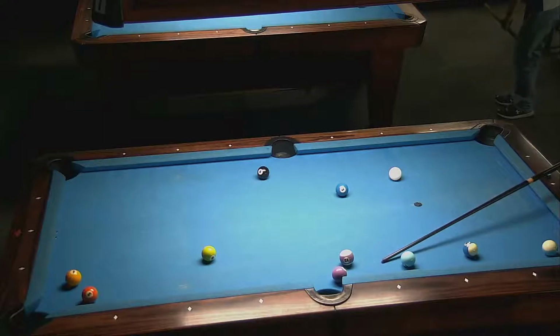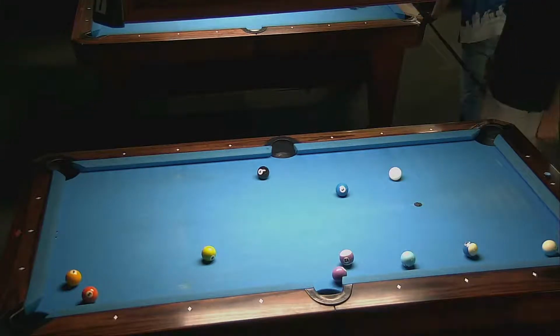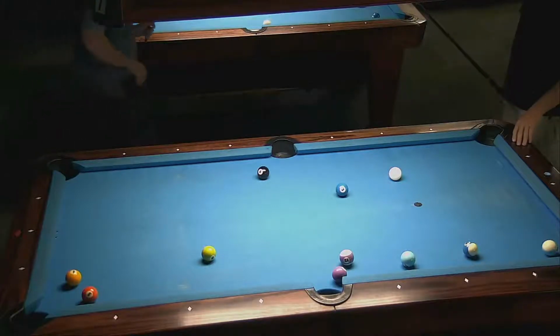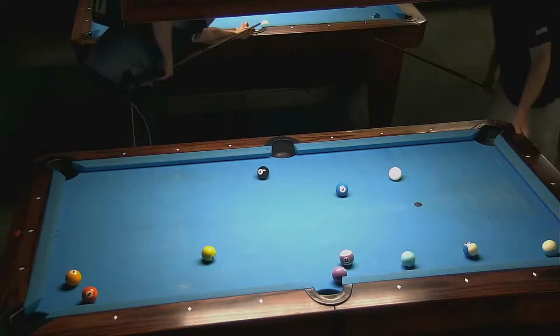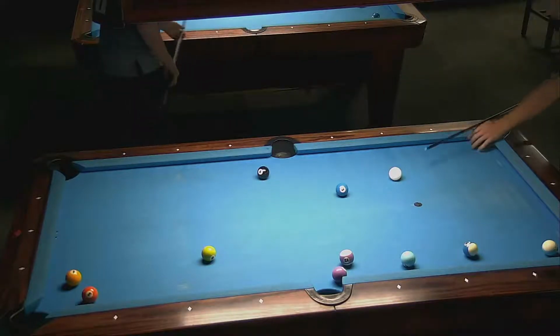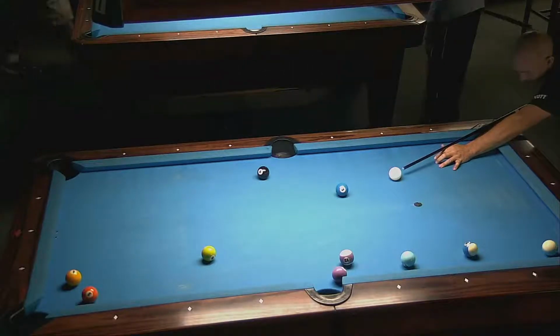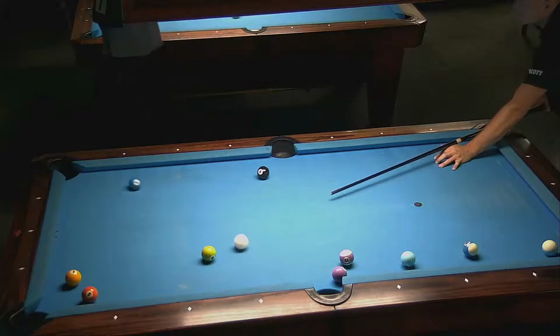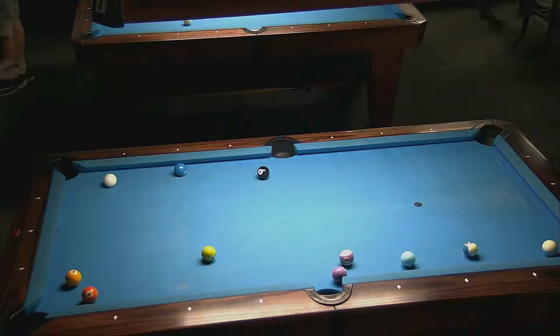Doesn't have a whole lot of options here. He's got a combo, or a combo. Could possibly bank that 7 ball. Possibly off the rail to chip the 4 into the side. Risky though, those are all risky shots. He's got no real great shot here. Back cut the 2, which was what he decided to go with.